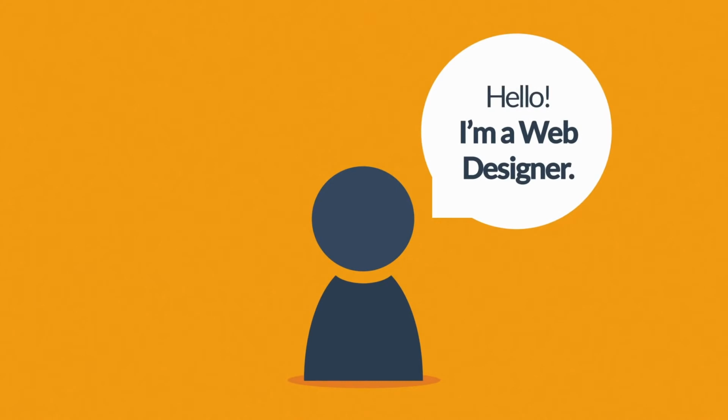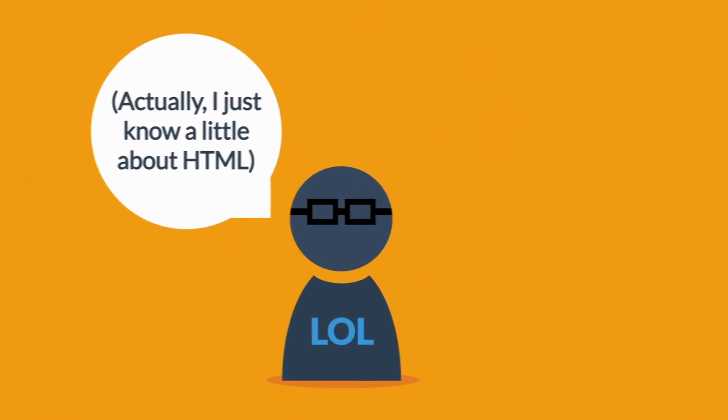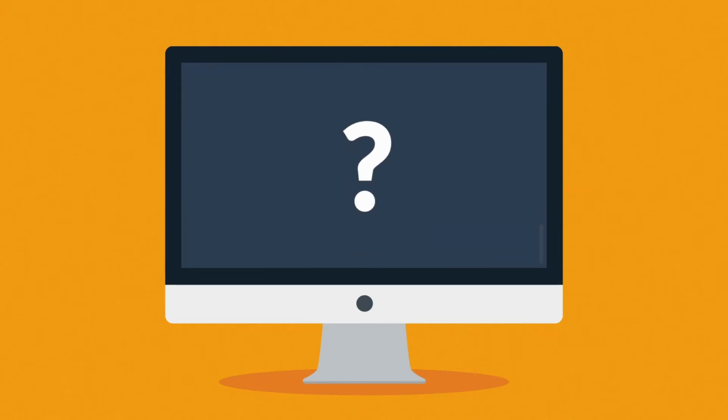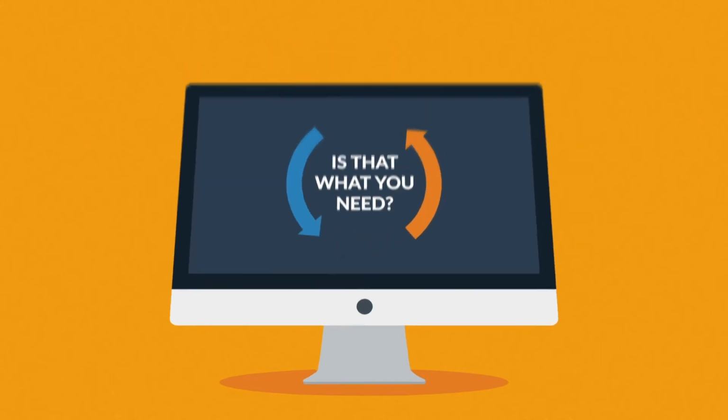Many people in the industry call themselves web designers, but they really are just a bunch of geeks with some basic coding knowledge. Of course, without much planning, they will pretty quickly create a website for you with lots of information, photos, contacts, but the question is, is that the way to turn the visitors into your customers? Is that what you need? And the answer is simple, no.